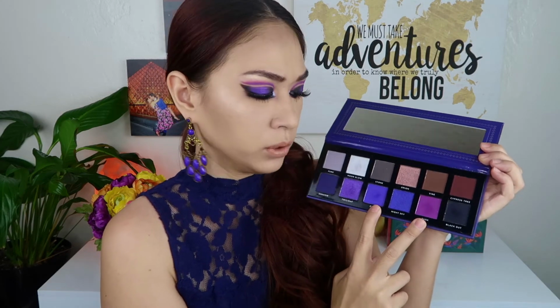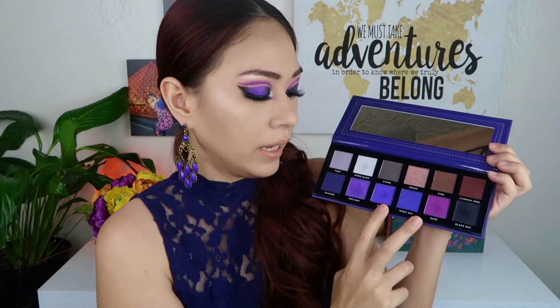Okay guys, so final thoughts. I think that both the matte purples were beautiful. They blended well, especially for purple. It's really hard to find a really good purple. The shimmers though, the shimmers do not stick to your lid. You cannot use a brush. You definitely have to use your finger.